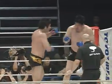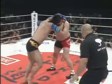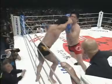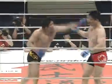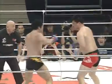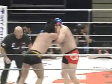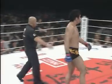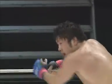But the first half of the round belongs to Mubei. The second half, all Yamamoto. Another nice knee. Now this is where the experience comes in. Mubei tired himself out a little bit. And now he's just peppering him at will. Mubei unable really to lift his hands and defend himself intelligently. And there's the end of the round, and not a moment too soon for Che Mubei, as Yoshihisa Yamamoto was well on his way to finishing this fight.